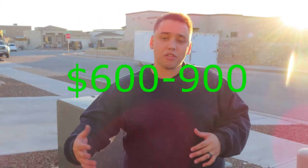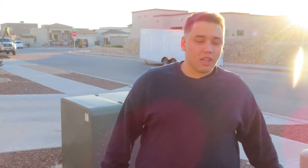So originally, to do a front bumper like that will cost you around $600 if you're doing it by yourself, $900 if you get someone else to do it like us. But for me, it cost around $200 so far just for materials and having to get one of the bumpers off a junkyard and paint as well. So that's another $200, could have been $600.